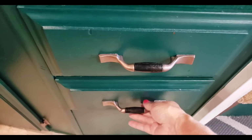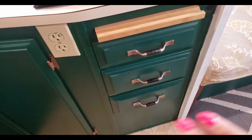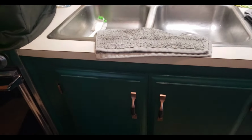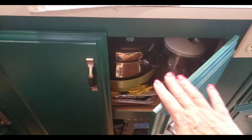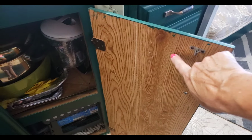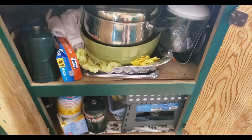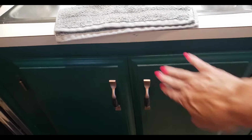Whenever I first bought this camper, I took all the drawers out, cleaned them, bleached them, and then I repainted. There will be before pictures that I will put at the end of this video, and maybe I will disperse them throughout depending on how I edit, so you can see what it looked like before. But this was the cabinet color before, and this is our storage under the sink where we keep some pots and pans and just some extra cleaning supplies, but these do well staying closed.